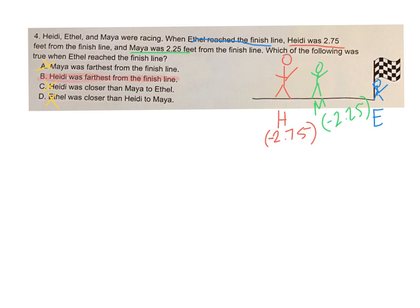So now you're going to do a question similar to this. I would suggest you make sure you draw your picture and think about each person and their location.